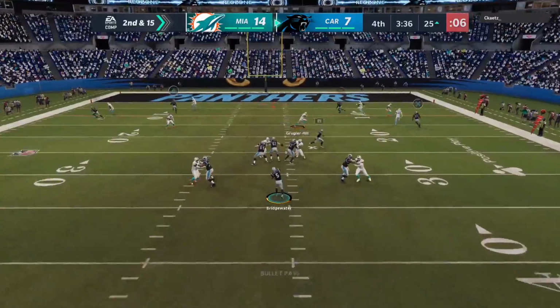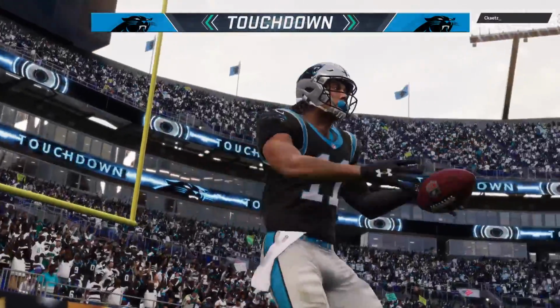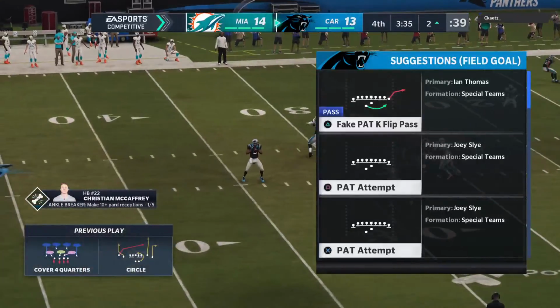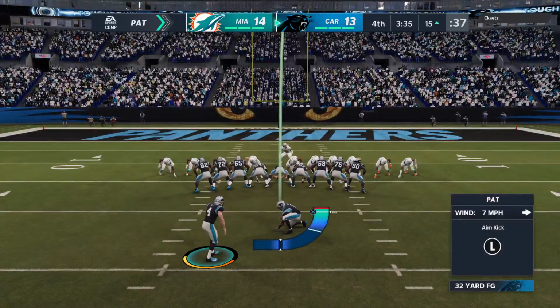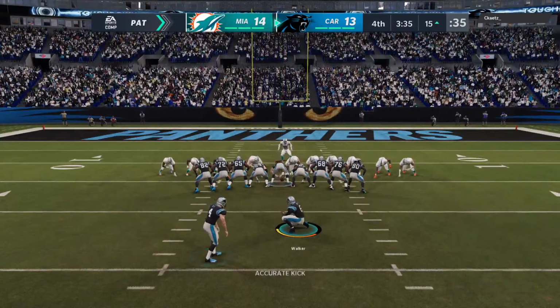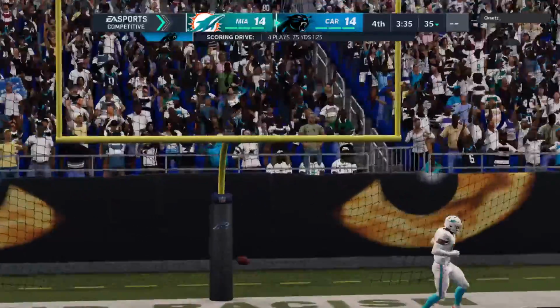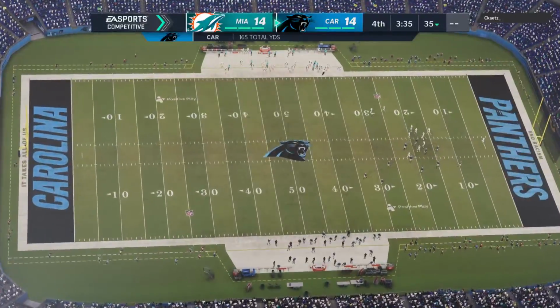To the air again with Bridgewater. And he'll take this into the end zone. Touchdown, Carolina. Robbie Anderson on the touchdown pass from Teddy Bridgewater. And the Panthers are now an extra point away from tying up this game. And no sweat. He puts it through, and we are tied here in the 4th. 14.